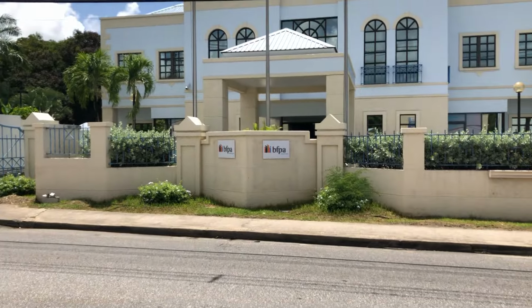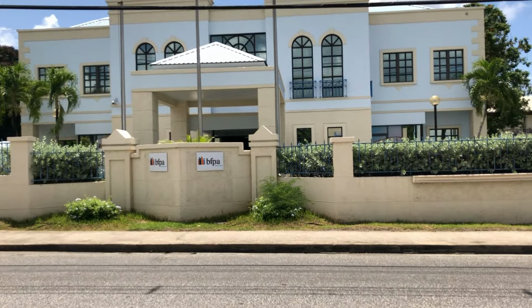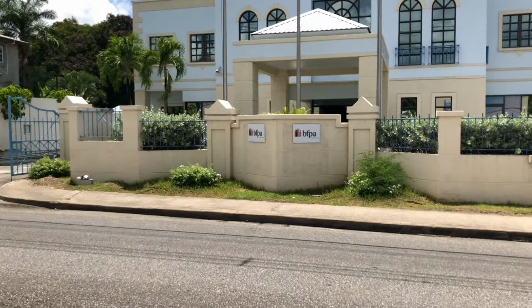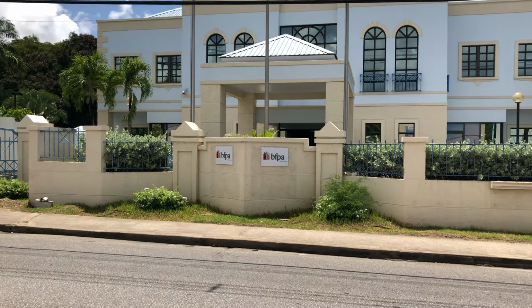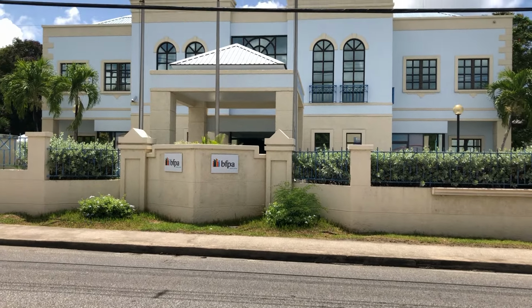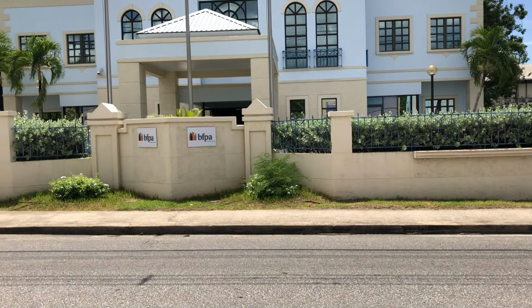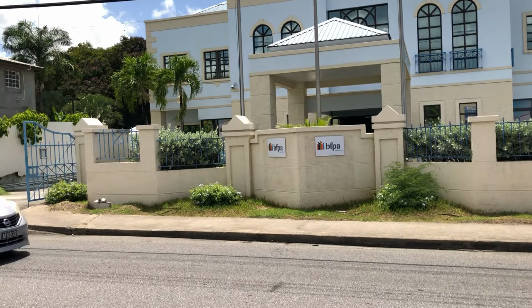And this is now Sagicor over here. The BFPA clinic is in here now. First of all, this was the site of Simpson Motors' first location when it first opened in the 70s. Simpson Motors is the agent for Suzuki vehicles in Barbados. They also specialize in Mitsubishi, but Suzuki is their main vehicle. Simpson Motors used to be here first until it outgrew this location in 1988.